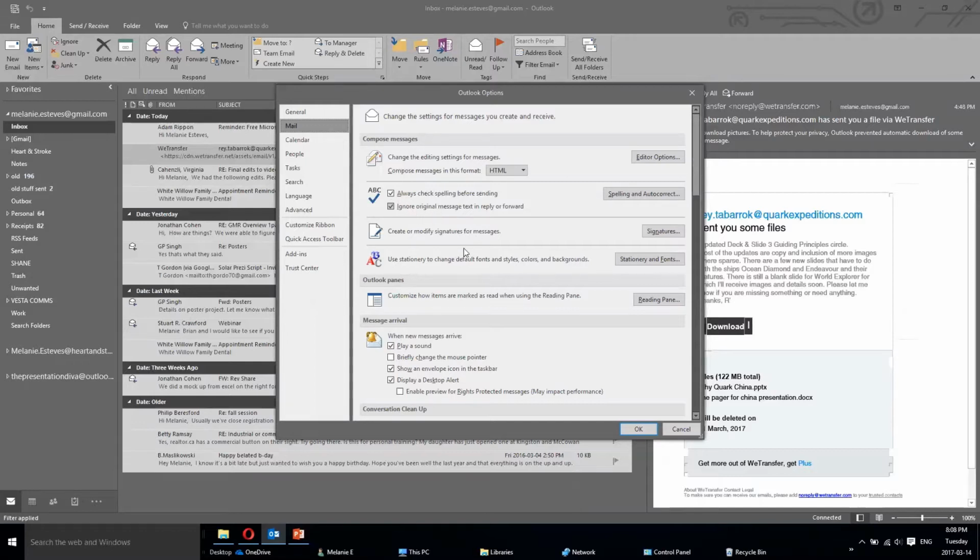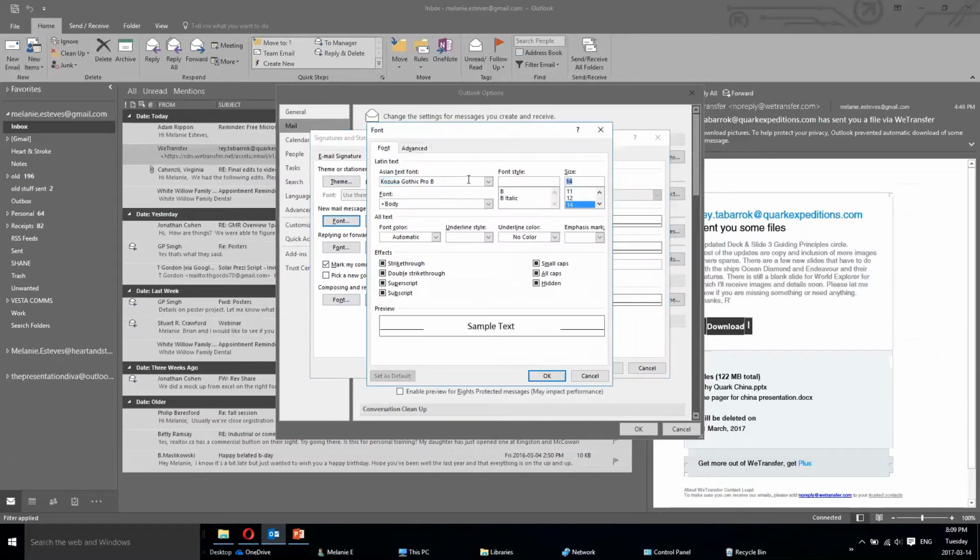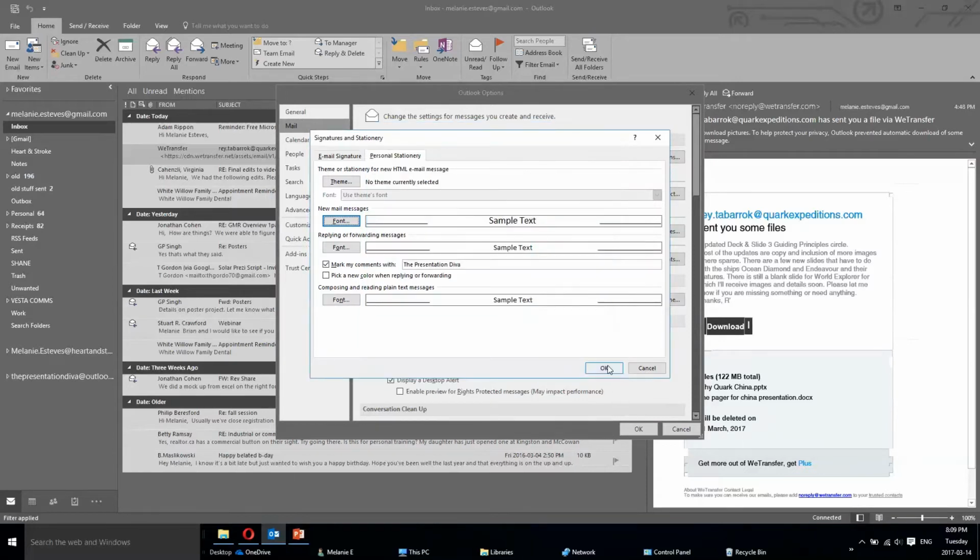I also like the fact that you can create signatures so that automatically it will put in, if you want to put your name, your phone number, your company address, you can create these signatures so you're not retyping the same information. And in some instances, you can actually set it so that when you create a new email, that signature is automatically there. We'll do that a little bit later. You can also customize your font. So say you have a particular brand, or you just like bigger font, or you want font to be bolder. You can customize really down to that type of level.